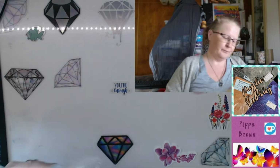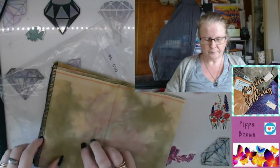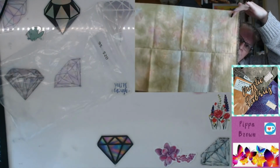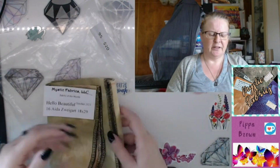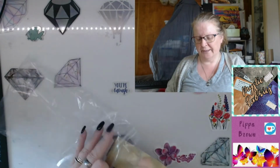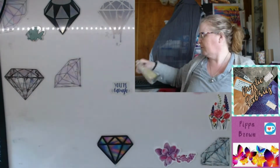Now we've got one more Hello Beautiful. This is 16 Zweigart Ada. And you go with the subtlety. This one's a little bit more mottled together than the other one. But wouldn't that be gorgeous for, you know, maybe a Mirabella, I think it's Mirabella, Nora Corbett kind of piece with the chicks in those gorgeous dresses and the flowers and the flowing and all of that kind of thing. It would be gorgeous for something like that.